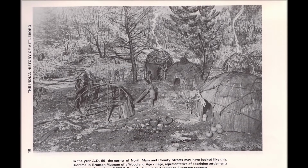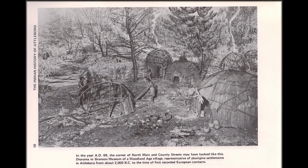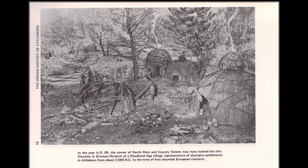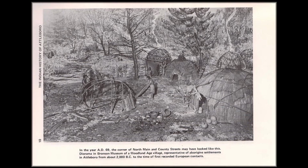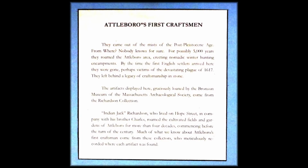And according to what I read, they only use these in the spring. I would think they might use them in the winter, but I guess they wintered on the water. I'm not sure exactly what the history of that is. That will be part 2.